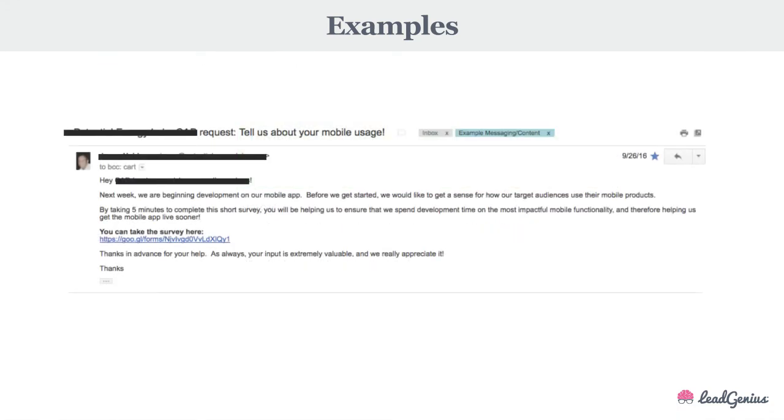This is an example of a good email that's asking for feedback. We talked about calls to action. It could be an intro, it could be a referral, it could just be for feedback. In this case, it's an email that explains, next week we're beginning development on our mobile app. Before we get started, we'd like to get a sense of how our target audience use mobile products. They include a survey. Thanks in advance for your help. I spoke with the individuals that sent this, and they got a pretty good engagement rate from sending this email out to existing users that they had an interaction with.